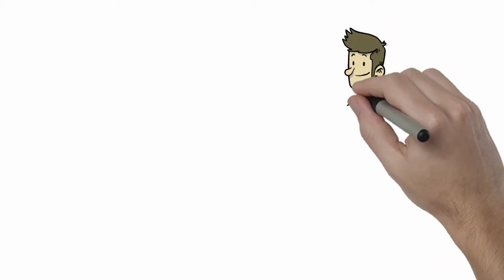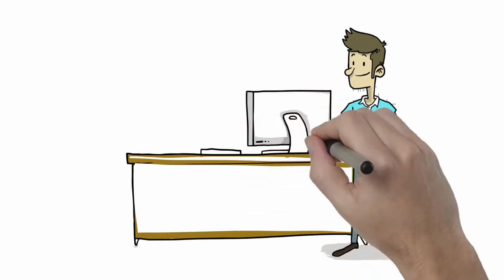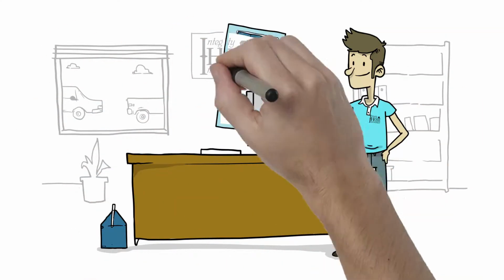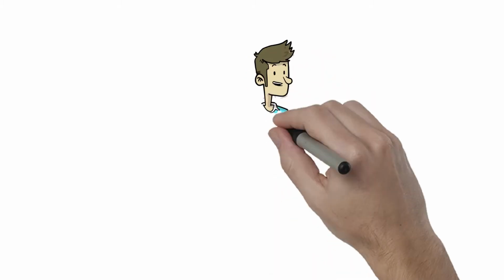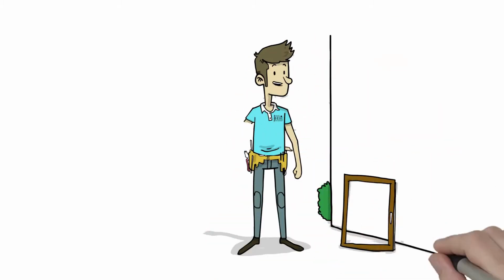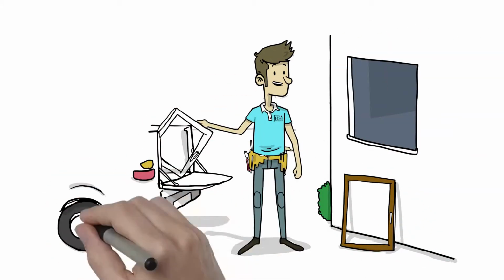Meet Tom. He owns a home improvement company that sells and installs a range of products including windows, siding, doors, roofing, gutters, sunrooms, kitchens, and bathroom remodeling. You name it, and Tom's company can probably do it. He's grown quite a lot in the last 10 years, and now with a team of office staff, some salespeople, a production manager, and work crews, he does a little over $2 million in sales each year.